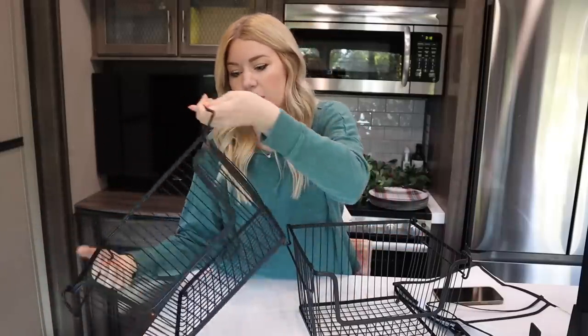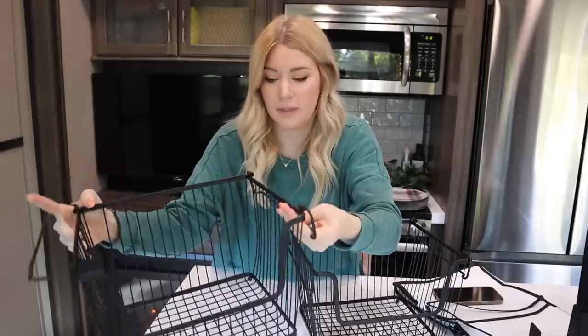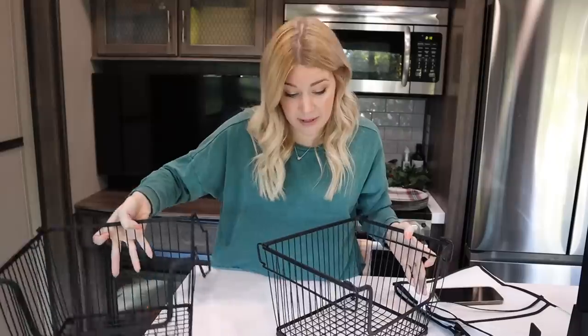There are handles here. I've seen it where you could, I think, hang it maybe, but we just put them on the shelf. You can put your apples, your oranges, your snacks, all that. Just stay really organized. And again, I just love that it's kind of open in the front. So those are coming in very, very handy.